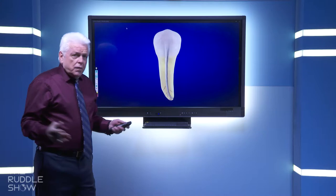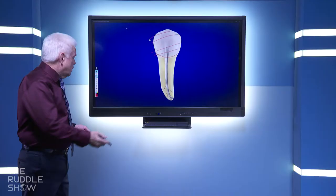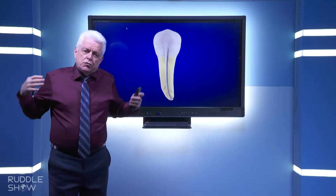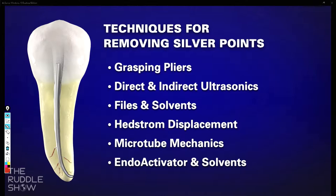A lot of times there's a casting on this tooth, and if there's a casting, you don't see any of this, so you just see a silver point going down subcrestal. So be very careful on the access. It's thoughtful, it's planned, and you brush your way in. We don't drill into teeth. We brush cut our way as we move towards the roof of the chamber where it used to be, and finally to uncover.